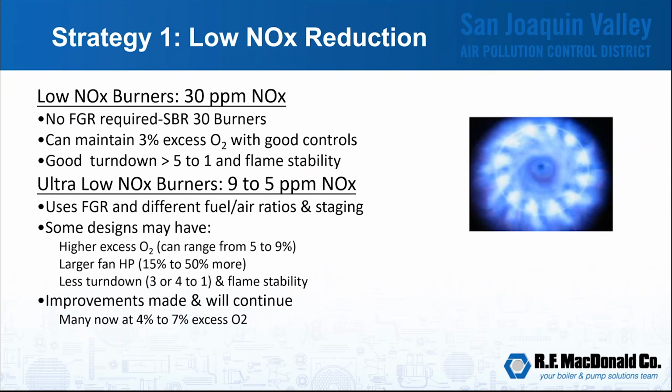Ultra low NOx burners, typically categorized 9 ppm to 5 ppm, are definitely going to use FGR and have different air-fuel ratios and staging. Some designs have higher excess air. It can range anywhere from 9 to 5%. They may have larger fan horsepowers, 15 to 50% more due to the increase in flue gas recirculation, or they may even have less turn down while holding the same good flame stability.